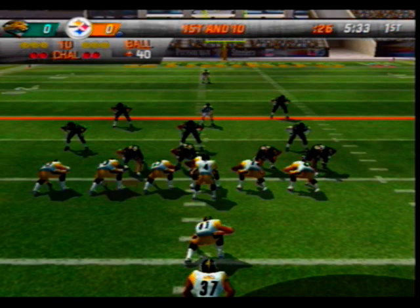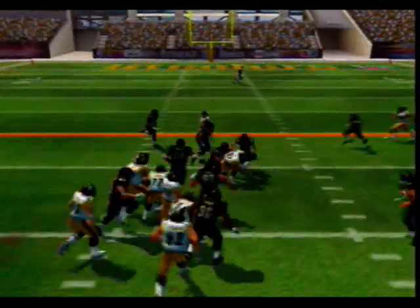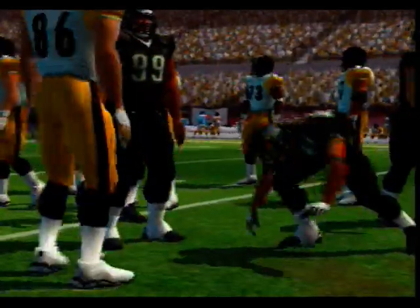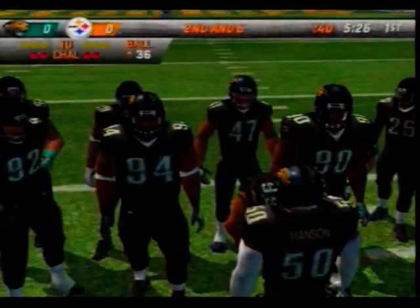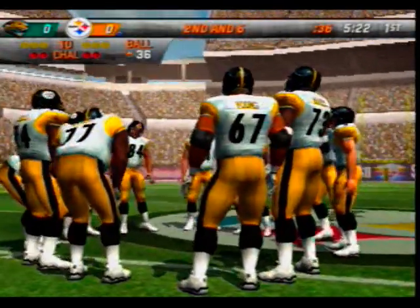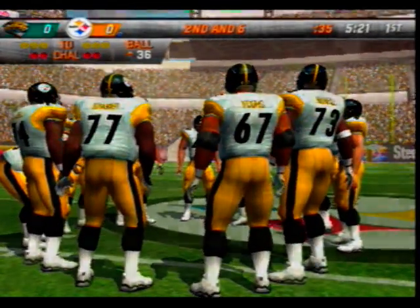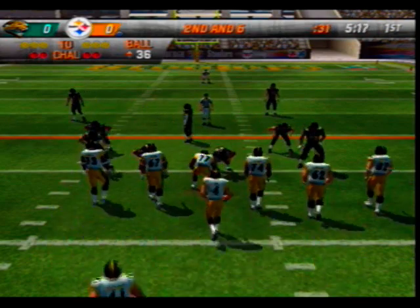Lewis, the deep man. Hand it off. Number 50 is there for the tackle. This team's always trying to get a good mix of run and pass plays. Gain of 4. Second and 6. Ball on the 36-yard line.